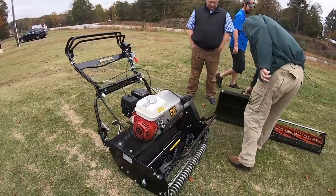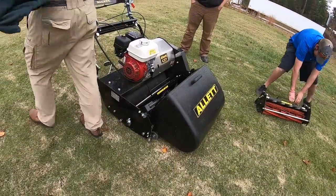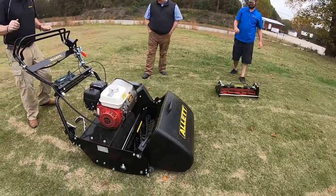Bucket. That thing's made of something, isn't it? Holy cow, it's heavy.